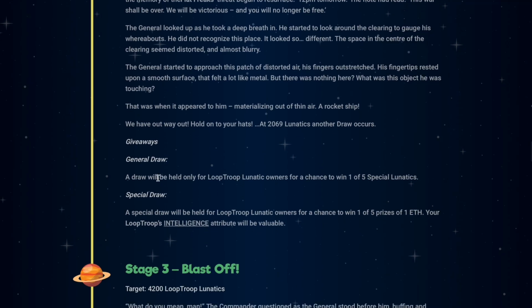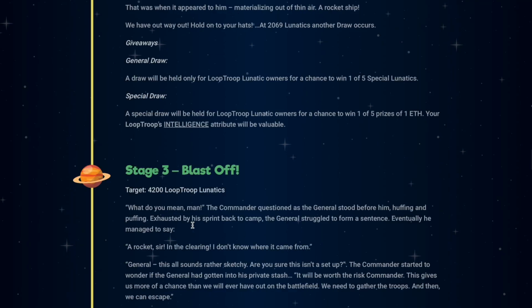Now, in the second stage, there will be a general draw. It will be held only for LoopTroop Lunatic owners for a chance to win 1 of 5 special Lunatics. And also the special draw, which will be held for LoopTroop Lunatic owners for a chance to win 1 of 5 prizes of 1 Ethereum. So your LoopTroop Lunatics' intelligence attribute will be valuable in this course.